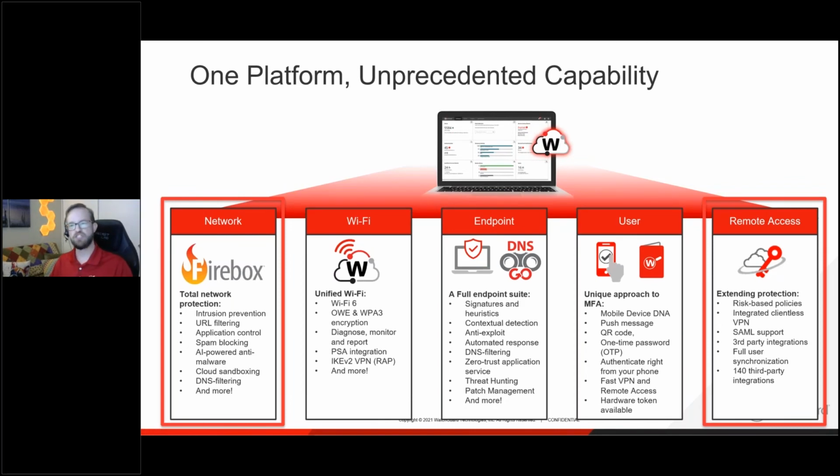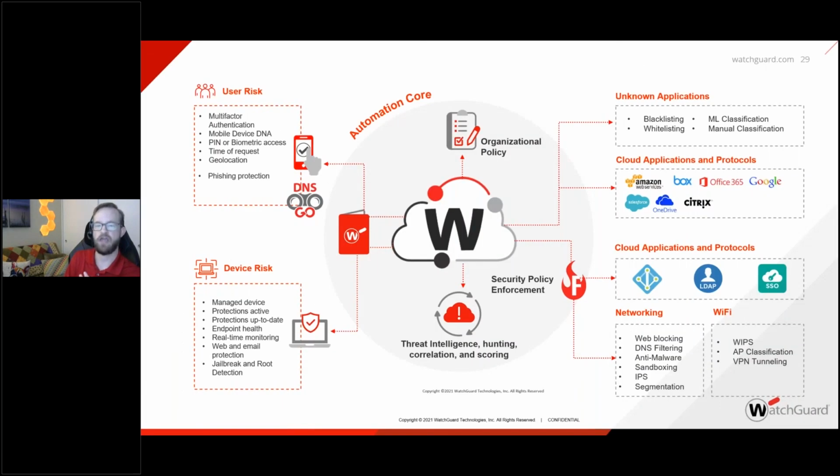And so really this is just an example of how this all looks together. This is actually a very common zero trust architecture diagram that I've mapped WatchGuard solutions to, hopefully to make it easier to understand how we approach zero trust and where the value of the Firebox exists within this new paradigm.